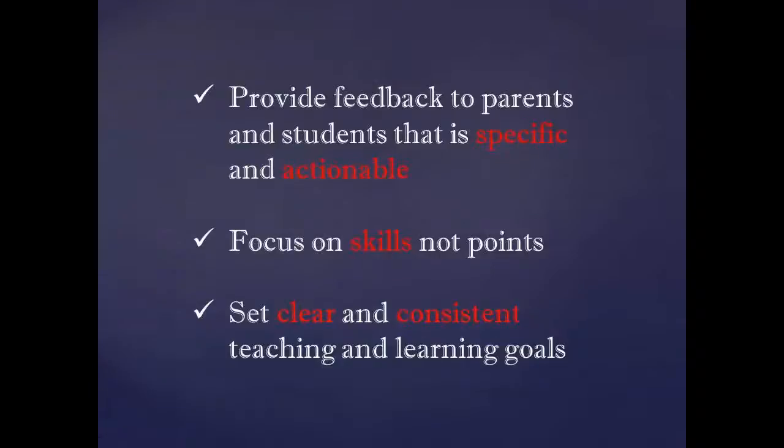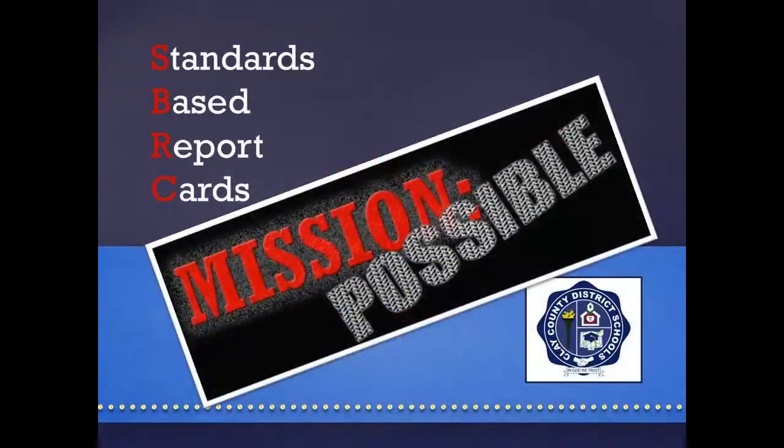We began this process with a mission statement and a promise to provide feedback to parents and students that is specific and actionable. Focus on skills, not points. Set clear and consistent teaching and learning goals. We believe this new standards-based report card will ensure the success of our promises made. However, work will continue throughout the year to evaluate the effectiveness of our new grading system. So what at times might feel like a mission impossible will become a mission possible.